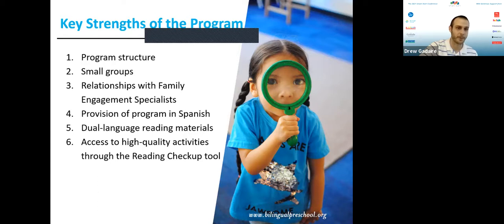It was a point of strength that the program was provided in Spanish. Families also really liked dual language reading materials and having access to the high quality activities through the reading checkup tool.